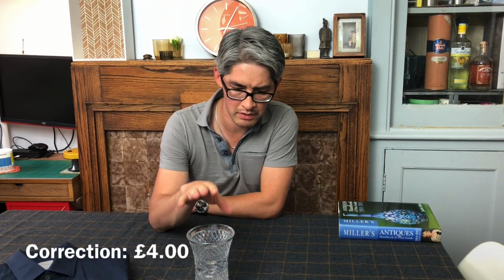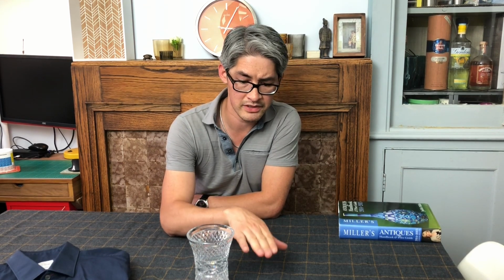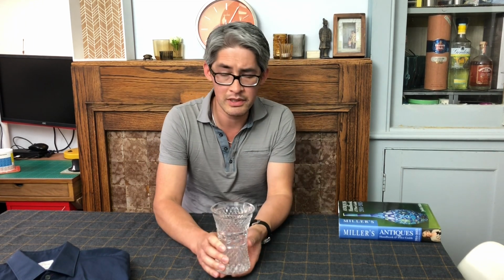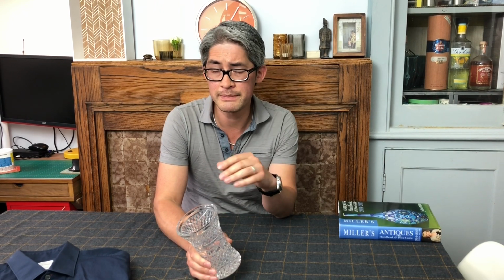So that was £3. I've had a little bit of a look into it. Because it's only about 6 inches tall, it's not going to command the high values that Waterford can. A big Waterford crystal vase can be up to 100, can be more. Because this one's only about 6 inches tall, it looks like comparables are around the sort of £30 mark.